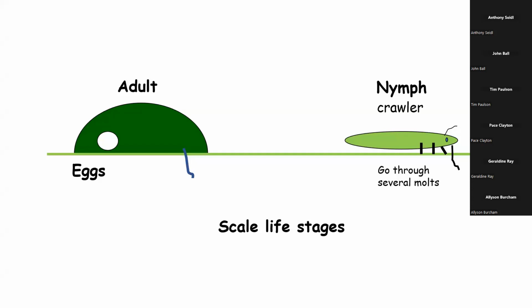But here we are. There's the adult mom. She has that hard shell over her. The eggs are laid underneath. She does spend some time feeding. That's her little stylus. And it does feed in the general vicinity of the phloem. I'll cover that in a minute. And then the nymphs, which are crawlers, and they're mobile. They're going to run around and go through several different stages.